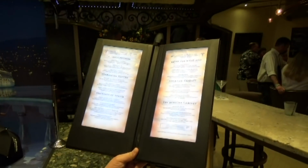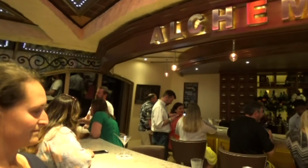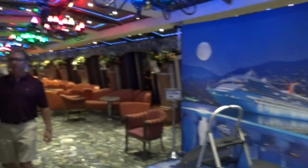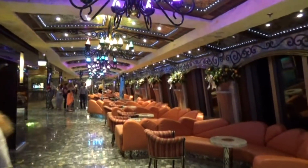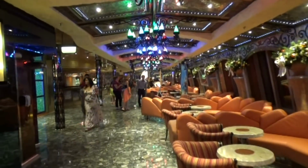If you come over here and you're like, all right, give me a chocolate-covered strawberry martini, they'll make one up, or things like that. Yesterday I asked for a blue drink, and they made me a blue drink. So the Alchemy Bar and Guy's Burgers are the things I'm most excited about anytime I go on a Carnival cruise ship.